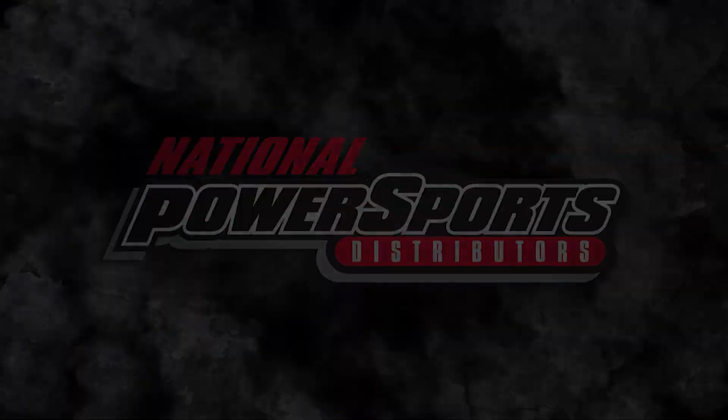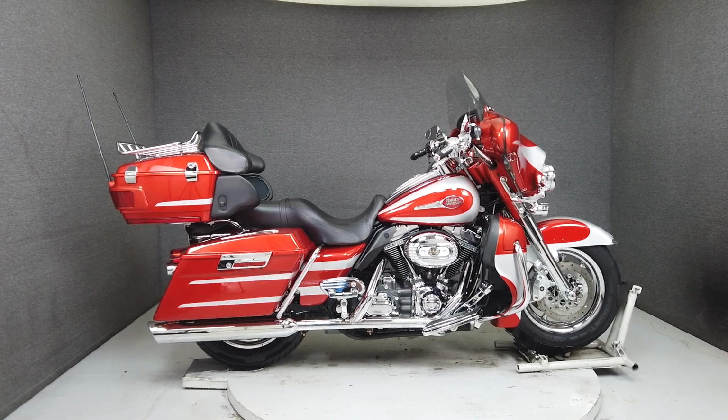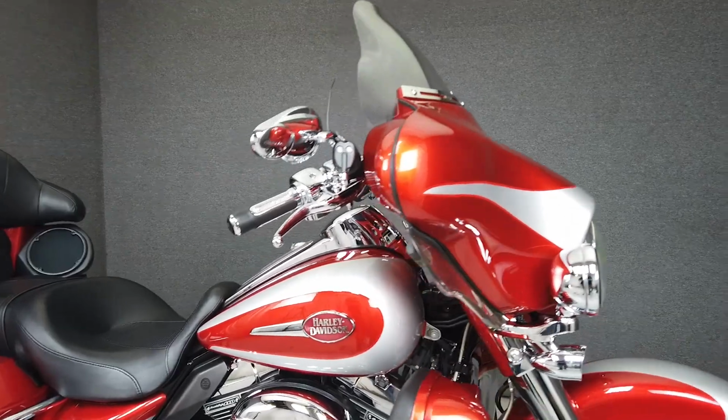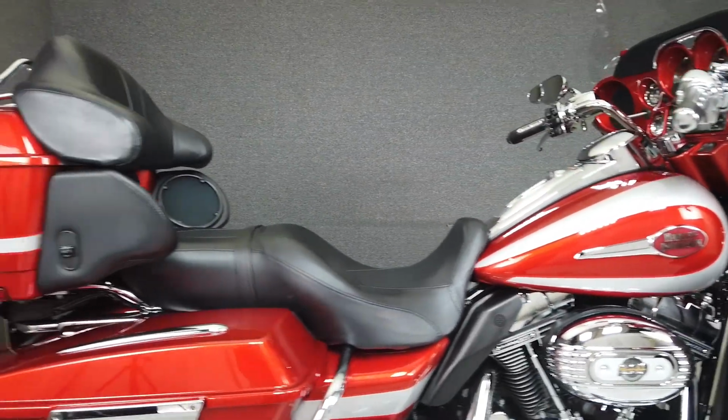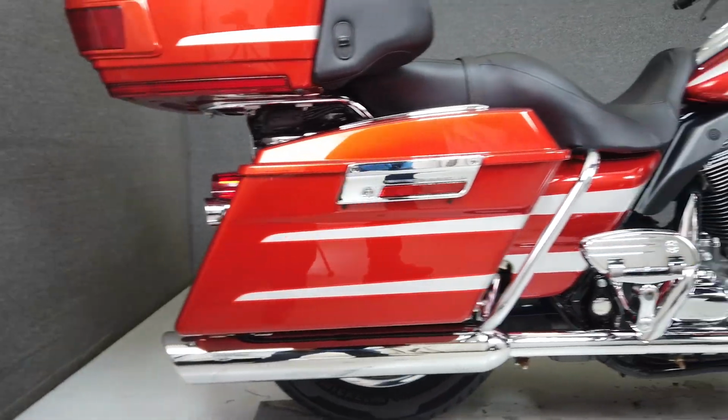This clean 2008 Harley-Davidson Screamin' Eagle CVO Ultra Classic with 44,369 miles runs and rides well and passes New Hampshire State inspection. It's been upgraded with a Cobra slip-on muffler, cylinder head bolt bridges, and a Willie G Skull radio faceplate. This factory custom looks great and is ready for the road.